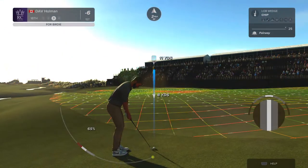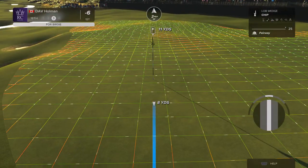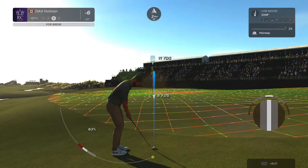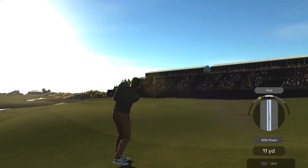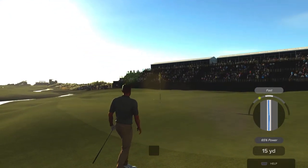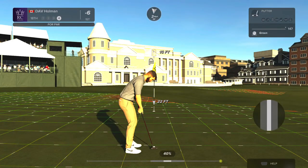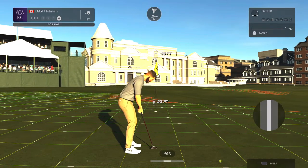It's fair to say that wasn't their best shot. Needed to take a little less club on that approach. Wow, that almost went in the hole. What's in front of them, Henny, with this putt? Setting up this putt 15 feet from the cup.